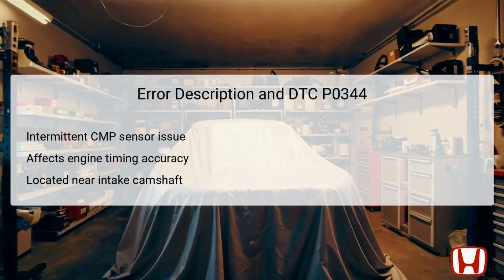The error description for DTC P0344 indicates that there is an intermittent disruption in the signal from the Camshaft Position Sensor A, which is vital for precise engine timing. Engine timing refers to the synchronization of the engine's components, specifically the relationship between the crankshaft and camshaft, and is critical for the correct combustion of the air-fuel mixture.